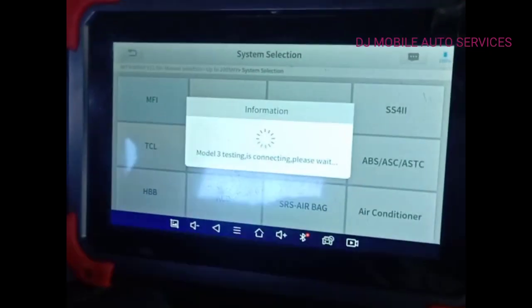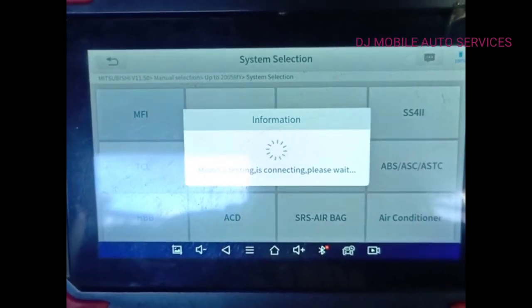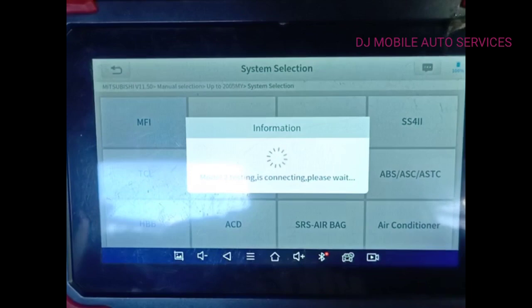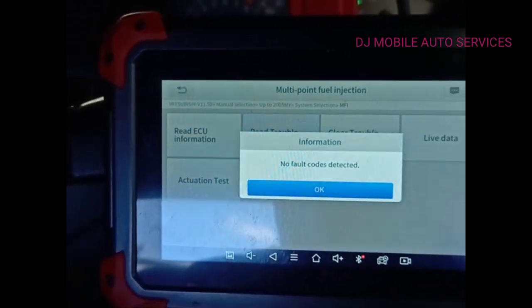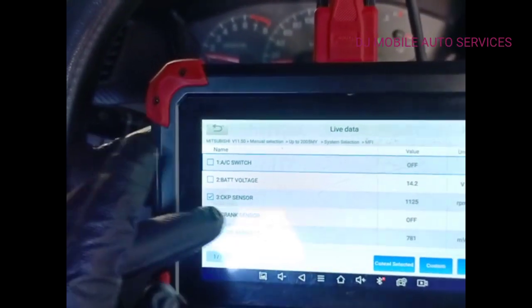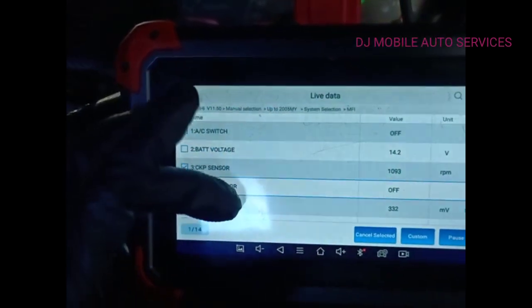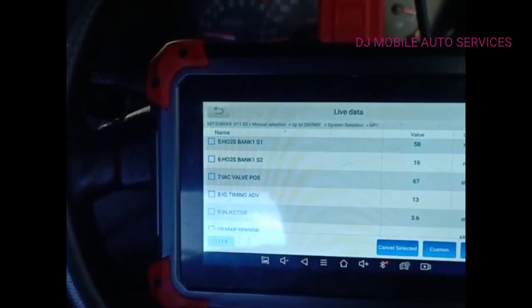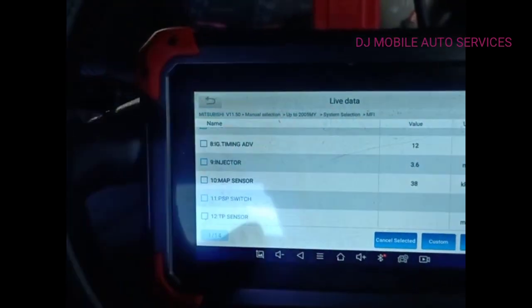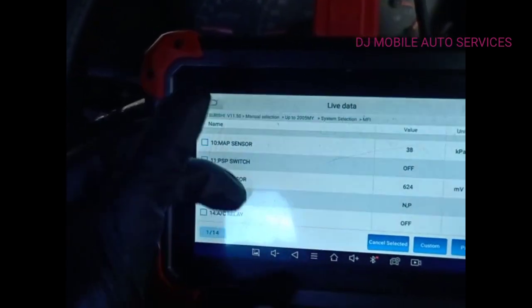Sorry about the glare, I can't do anything about that. As I said, we have no check engine light. Let's read it. You see we got no codes. But let's look at our live data. I'm watching my crank sensor, and it's reading 1100 RPM, which it is, so that means it works. The stepper motor works, that won't cause a no start. MAP sensor is reading. Throttle position sensor is good.